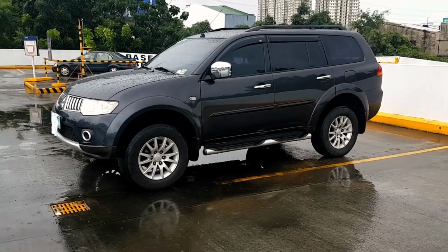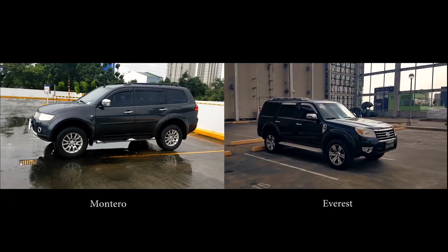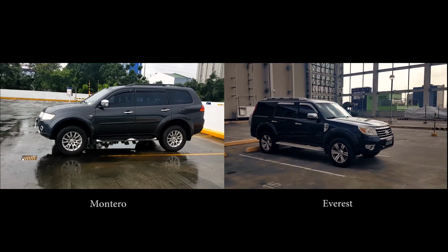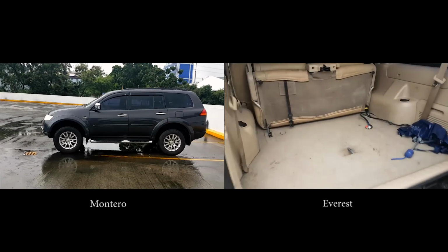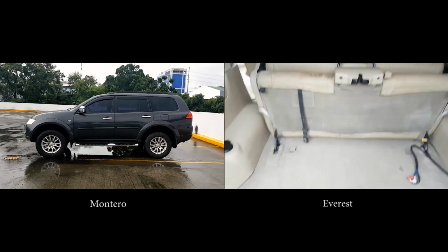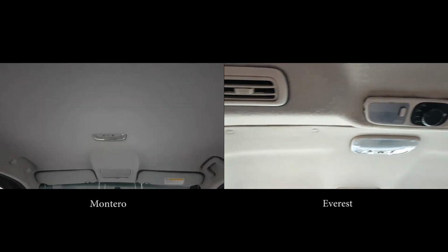Compared to the 2009 third generation Ford Everest, the Everest is a longer vehicle, so it has a lot more space in the back for cargo. Also, the third row passengers have more legroom, but the flooring on the Everest is higher, so it's still not as comfortable to sit in. The Everest, though, has aircon vents for the second and third row passengers, while the Montero only has vents for the third row passengers.